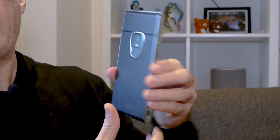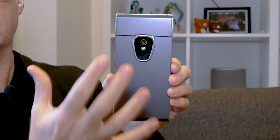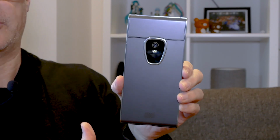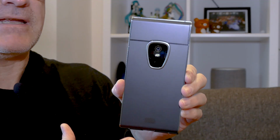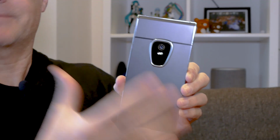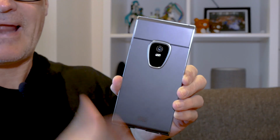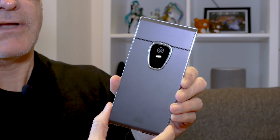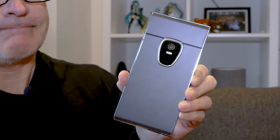The camera on the back has a single lens. It's 12 megapixels. It takes good photos, but it doesn't have any features. So don't expect this to be taking blurry portrait shots or to take a special night mode or do anything other than a single camera lens does. Creatively, not that exciting.